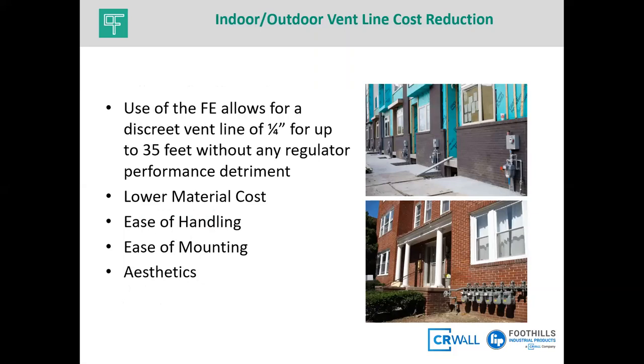As explained before, FE regulators can be installed with a vent line where company practice may require it, or where regulations or codes do not allow for an installation of a regulator without a vent line. You can run very long vent lines without any increase in pipe diameter with a three-eighths of an inch OD tubing. You can run it up to 35 feet without any detriment to performance. This will result in lower material costs for the utility, ease of handling, ease of mounting, and better aesthetics.